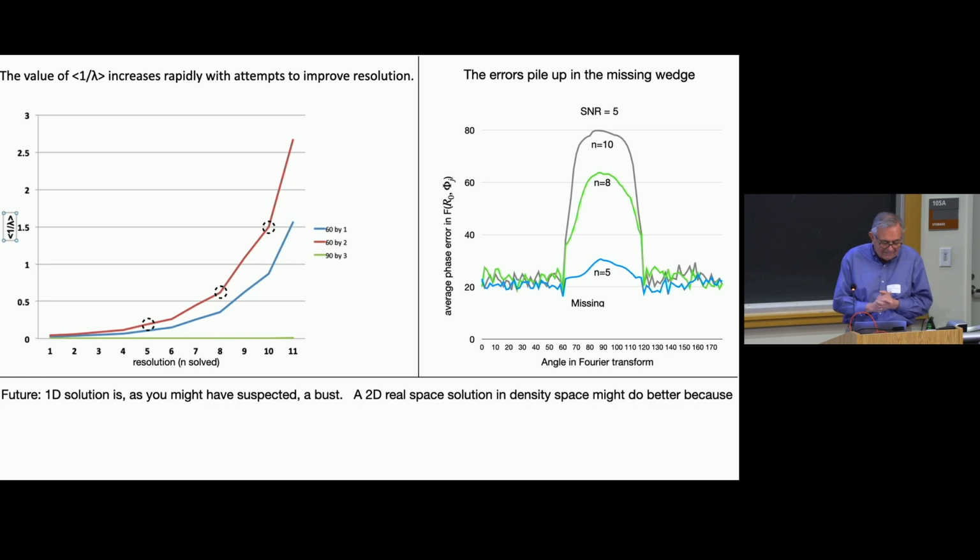And as you might expect, trying to solve this in 1D is kind of a bust. And the other thing I want to say about filling in the missing wedge is any nonlinear operation that you propagate on your data, even if it has absolutely no relevance to anything, will fill in the missing wedge. So filling in the missing wedge, just by amplitude, is not really a measure of how well you're doing. And given the rate at which errors are propagated in, I'm very skeptical. I'm willing to be convinced, but it may be that some of these algorithms are just making bumpier things bumpier.